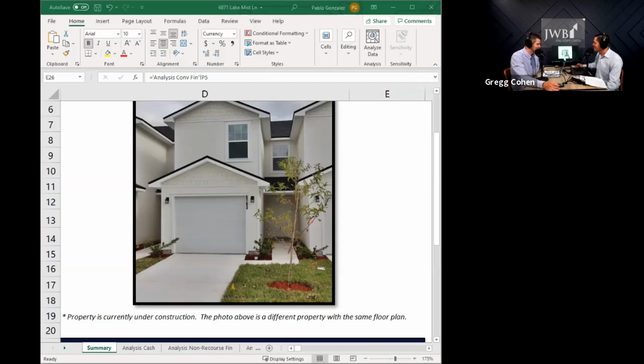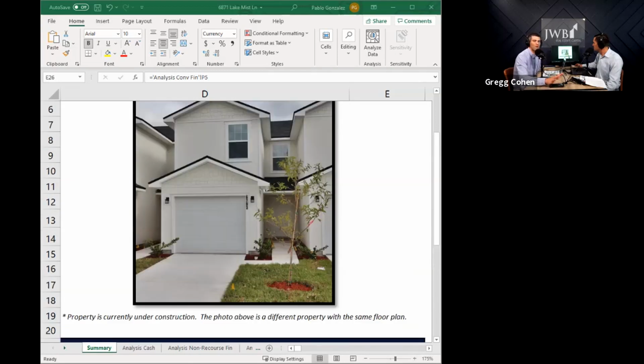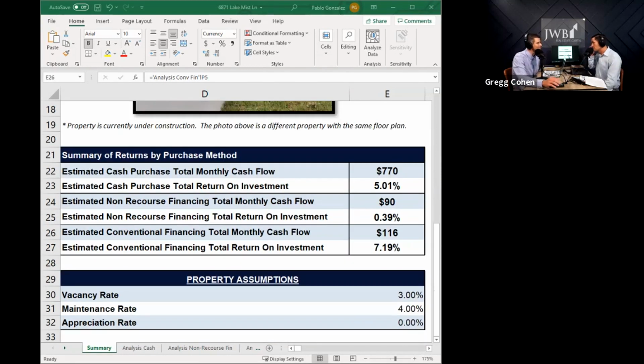Yes, this is new construction. In fact, what I'm showing you here is another townhome. As you can see, the print underneath the picture of the property is currently under construction. The photo above is a different property with the same floor plan. We have already built out this Lake Mist neighborhood. There are other townhomes in this neighborhood that we have already built out over the past few years. And we're continuing to do the same thing that we've had success with in the past.